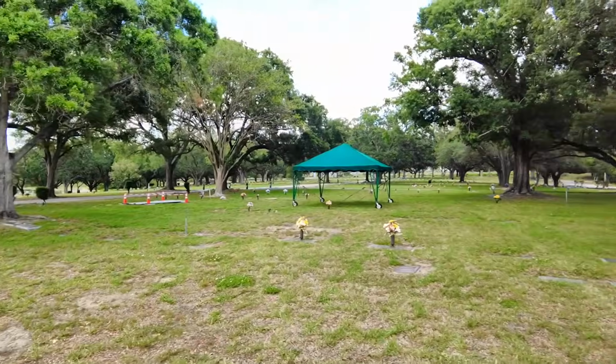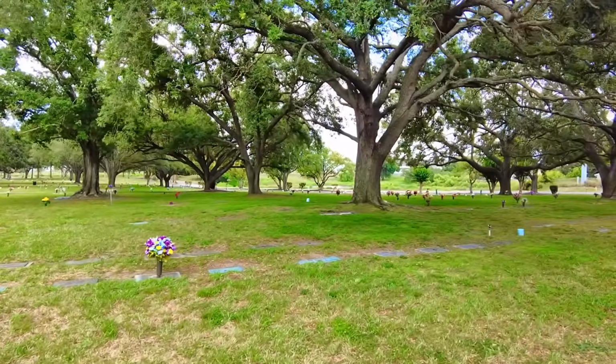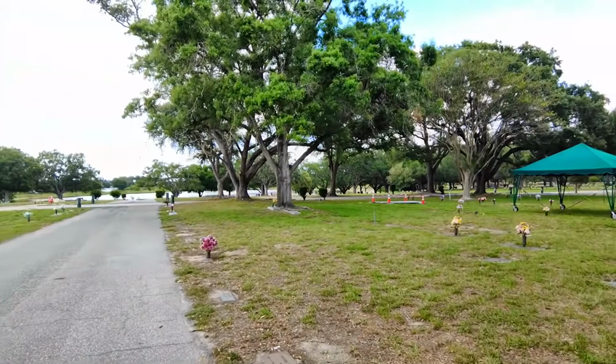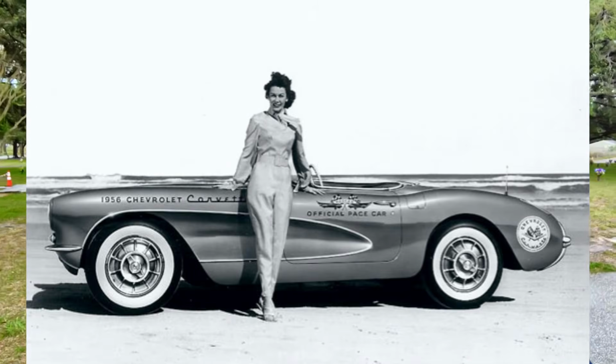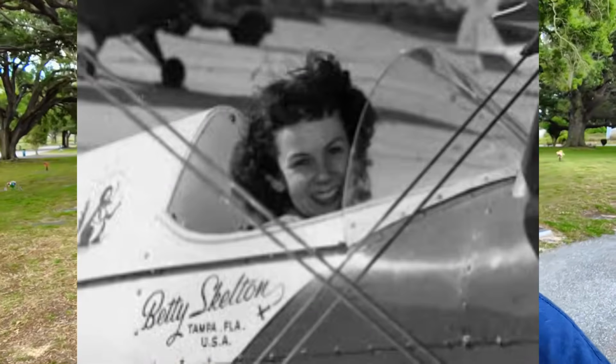But there's a particular grave that I was looking for, and I'm afraid I'm probably not going to be able to find it because it is not well marked on the internet. And that is the grave of Betty Skelton. Betty Skelton was known as the fastest woman on earth. She was a race car driver. She was a stunt pilot. She was amazing. She held so many speed records, both in the air and on the ground.